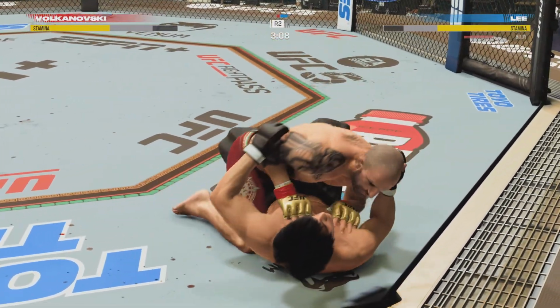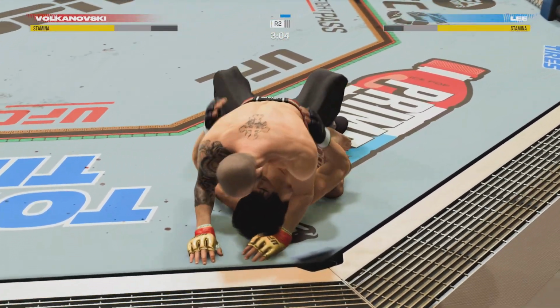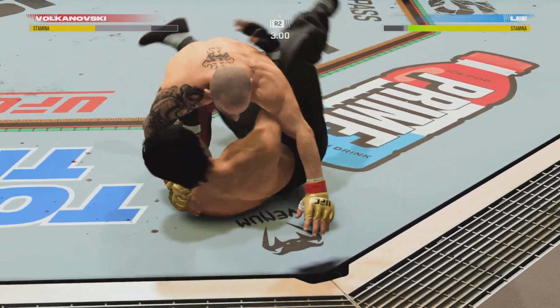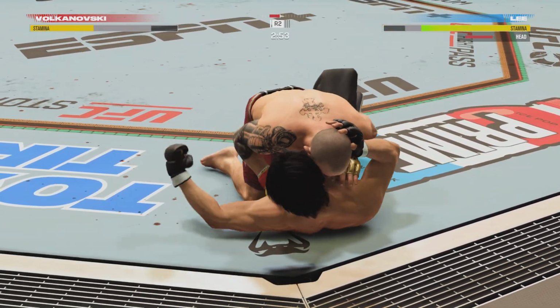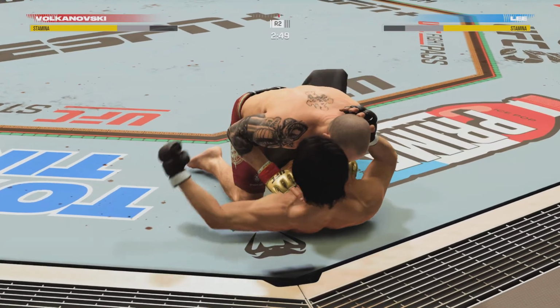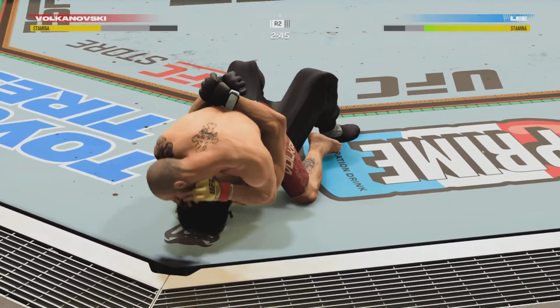Well, the ground and pound is there once again. Strong work here by Volkanovski. All right, trying to pass here. As Glover Teixeira might say, not today. Not today. Great job of following with the hips, keeping those legs locked and keeping them in full guard. Volkanovski's right back to the full mount here.